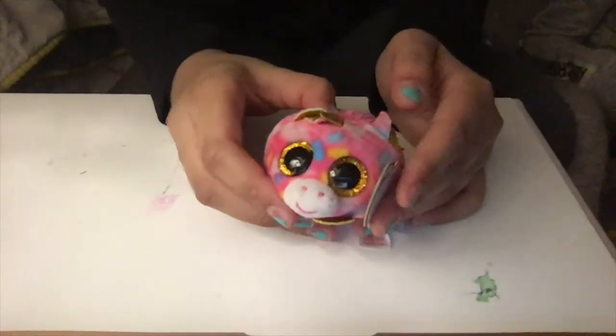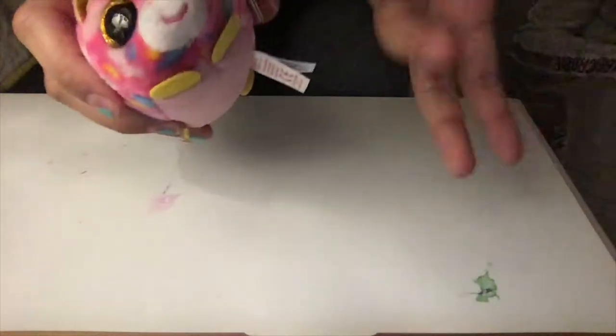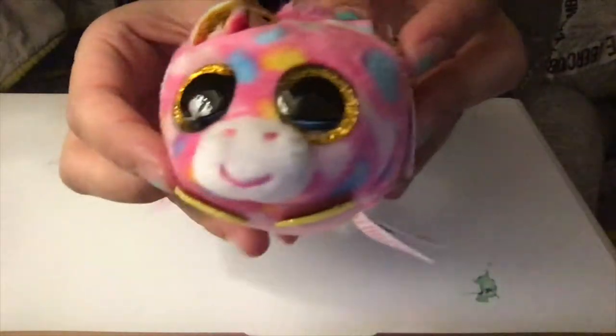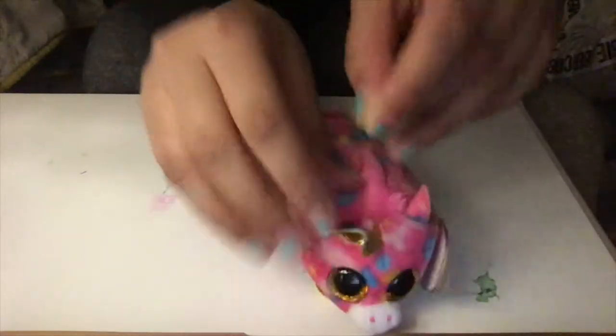What was this cute little unicorn Ty? We were in CVS, me and my sister, trying to find a charger so we could bring it anywhere. But we didn't find one, so we didn't bring one. But we found these beautiful little Tys, and they're so cute. I love their little tiny smile. And I love that this one's a little unicorn, and it has these sparkly ears.